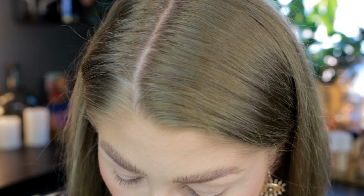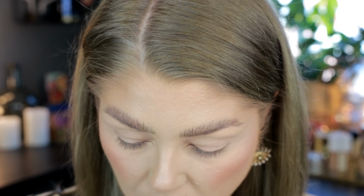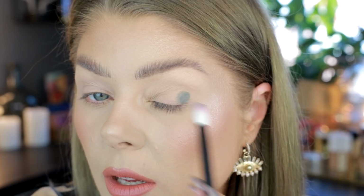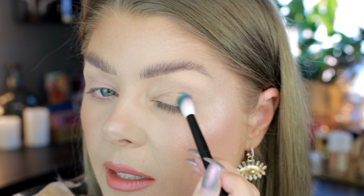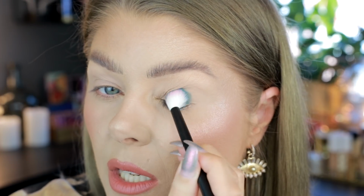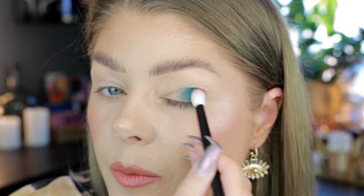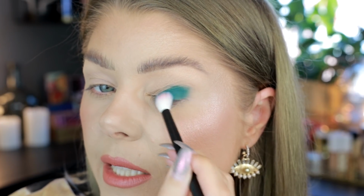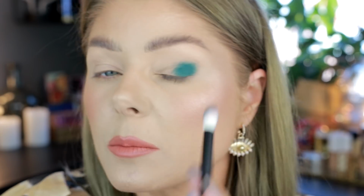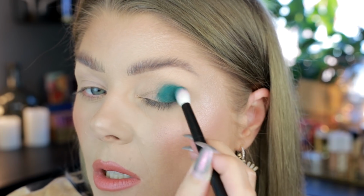So I'm going in with Nuke, which is the darker teal, because I'm gonna do the look like these British and Irish influencers do the looks, and it's basically starting with the darkest shade first. I'm not gonna be cutting my crease though, because I'm gonna do more of an, I don't want to say easy look, but more effortless, maybe, with not cutting my crease with some concealer. So I'm basically putting this in my outer corner.